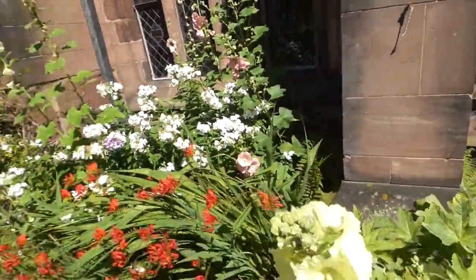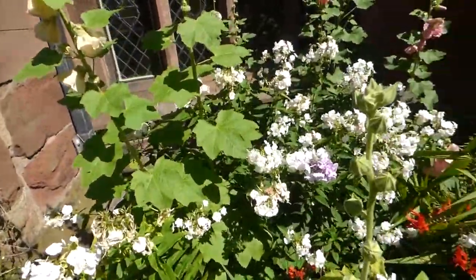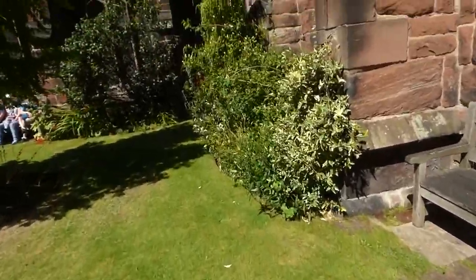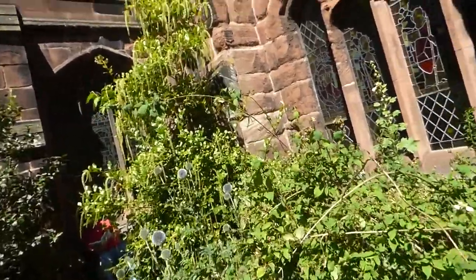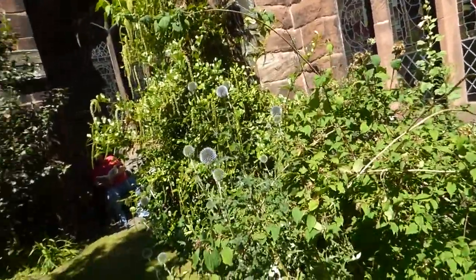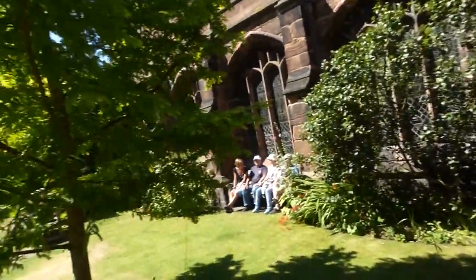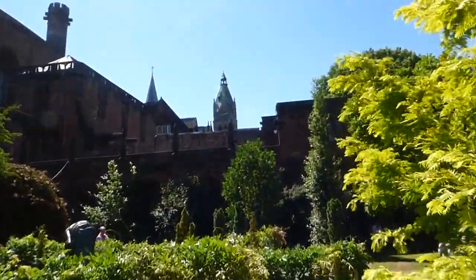Geraniums outside all year round. I have to take mine in. I imagine it's just warm enough there in that little corner to keep them alive. This is the most unusual tree. I do like weeping willows, but apparently they absorb a lot of water. I don't know what that one's called. Strange. Town clock.